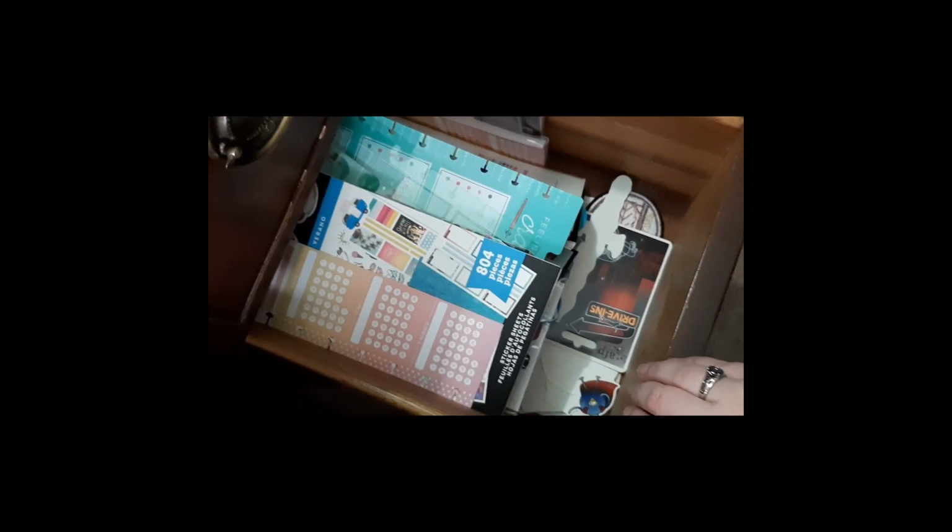The bottom drawer is where I keep all of my planner stickers, inserts, and ephemera. It looks messy, but I swear it's organized.